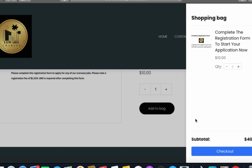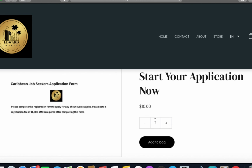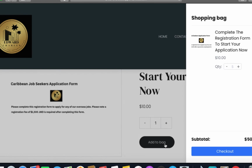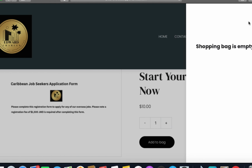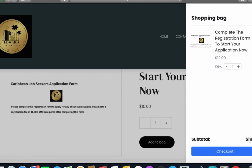But in case you're not paying for so many persons, you just put it back down to one with this. All right, so add to bag. I may just press the delete right there. Yeah, and you just stick with your one. You add the one to the bag, see there, $10. And you go to checkout.